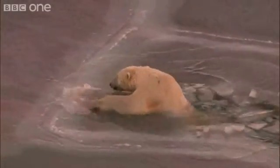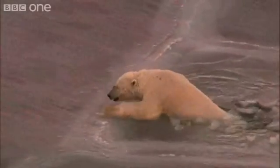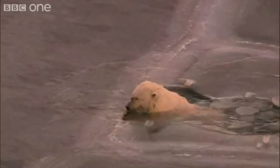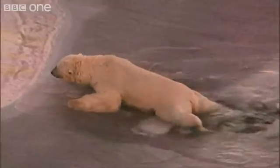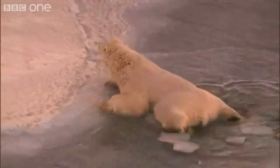This one is having trouble climbing out because the ice he's trying to climb up is so thin it won't support his weight. He'll keep trying though. Phew, he made it. But just because he made it this time doesn't mean that he'll be so lucky the next time.